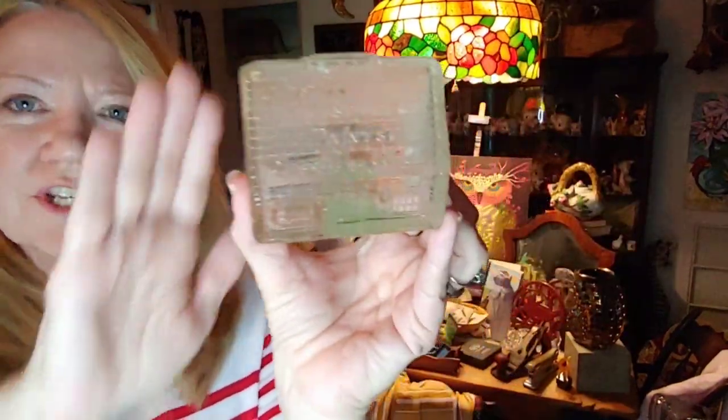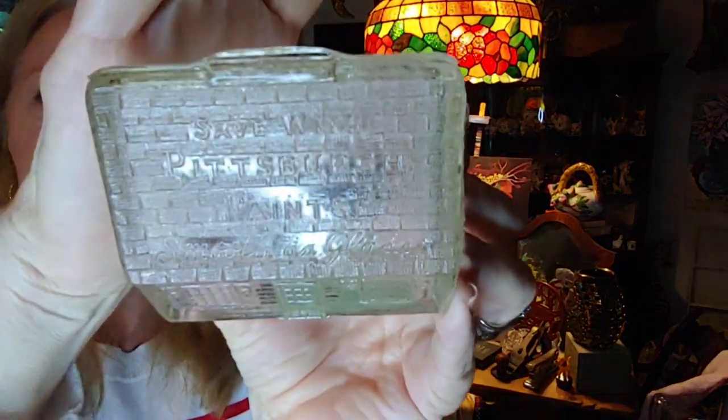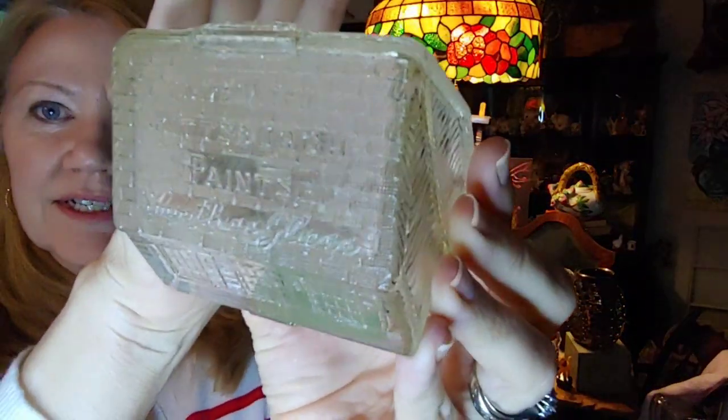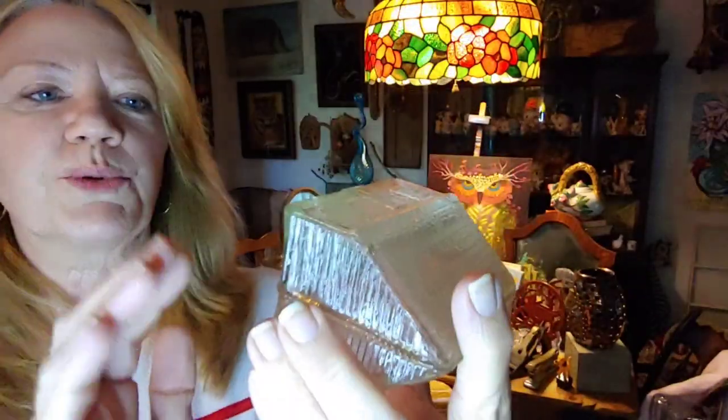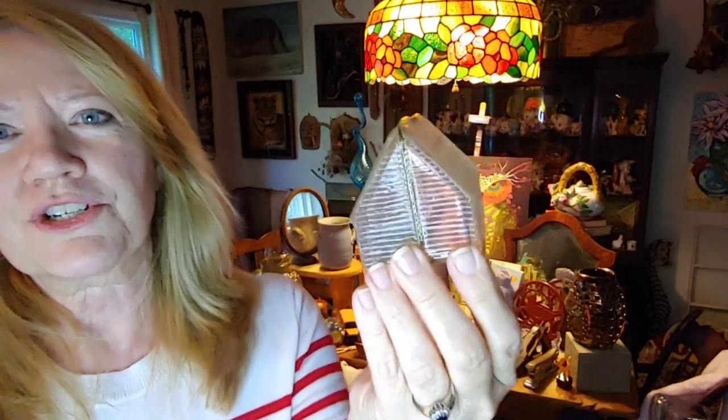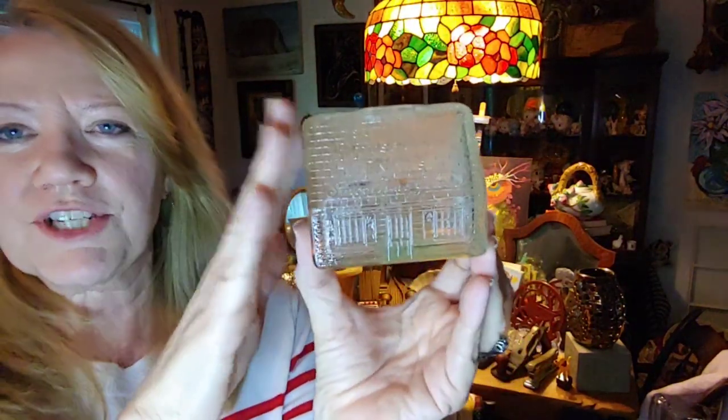Now, I showed some of these things in the video already, but this was there. I saw this there before, and this is a Pittsburgh Paints glass bank. And the only way you get into it is you would actually break this thing. It tells you you had to break it to get into it. I passed it up last time, and I kind of wished I had not, because advertising pieces do sell, so I thought I'll give this a try.